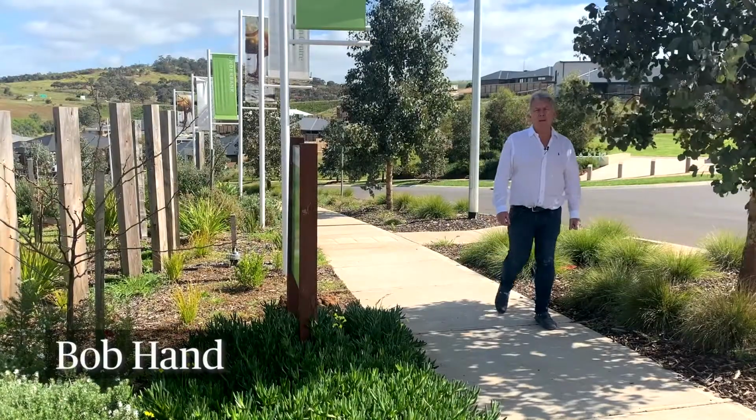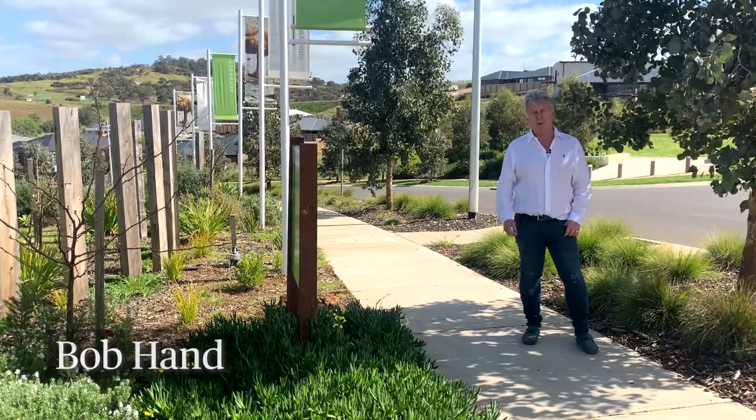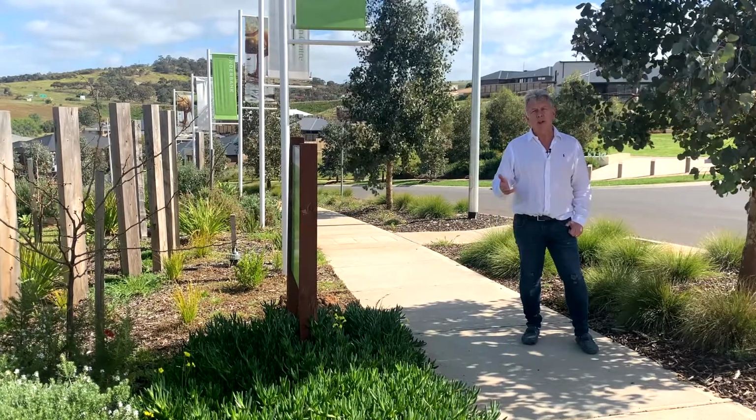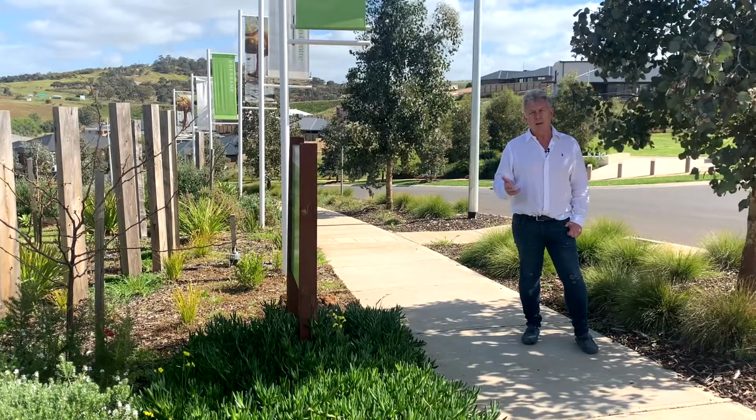Here at Underbank in Bacchus Marsh, undoubtedly one of the best residential projects in the western suburbs of Melbourne. Today we're going to learn just how easy it can be to buy your new housing allotment online.